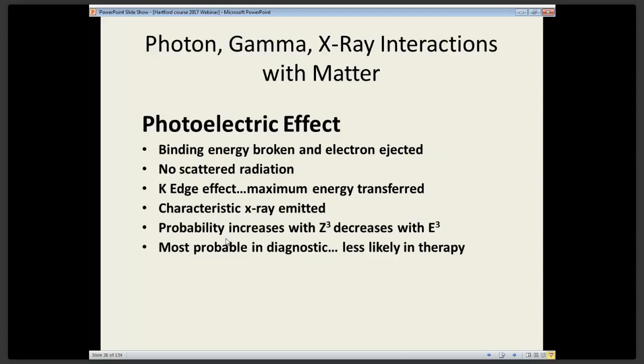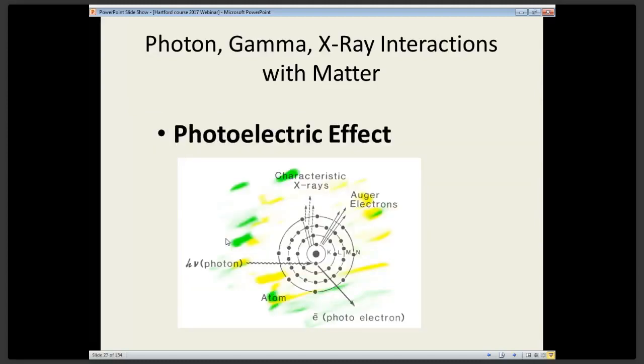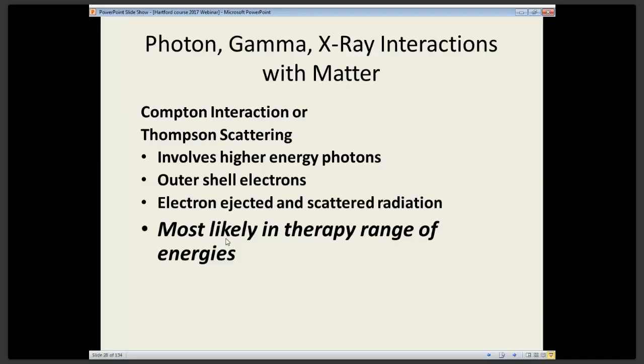We do not see much photoelectric effect in radiation therapy. In radiation therapy, the effect is mainly Compton effect. This is also called Thompson scattering. It involves much higher energy photons, such as what we see in radiation oncology. It involves the outer shell electrons, and an electron is ejected, ionization takes place. There is scattered radiation, but because the energy of the incident beam is so high, the scatter is always in the forward direction. So it's as if the beam keeps burrowing deeper and deeper into the patient because the very scatter that it releases, releases it in the forward direction. And there's very little side scatter.